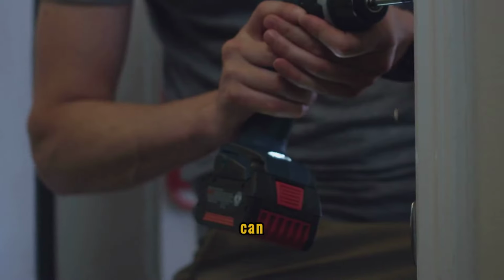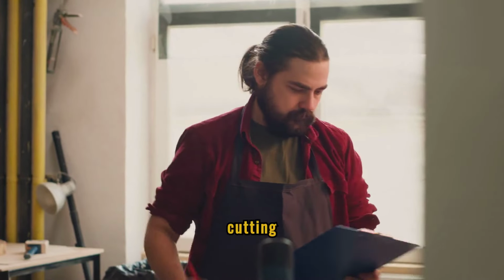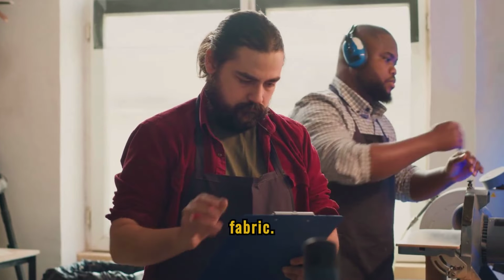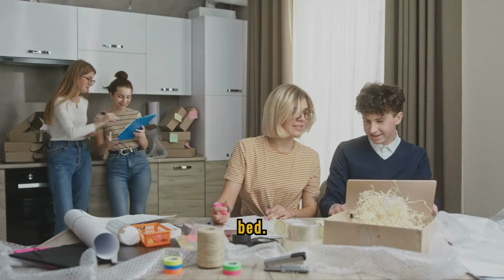A custom headboard can make your bedroom feel like a luxury hotel. Begin by cutting plywood to the desired size. Attach foam for comfort, then cover it with your chosen fabric. Secure it with a staple gun and mount it behind your bed.